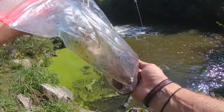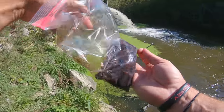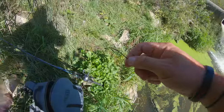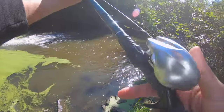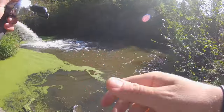And then we switched gears a little bit. We brought a bass fishing jig rod and a jig head to put a night crawler on. I went and bought some night crawlers at the local gas station. I don't even know if there's fish in here. But there's one way to find out, members.